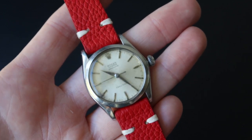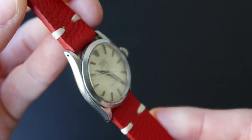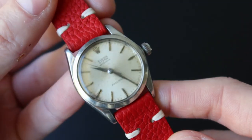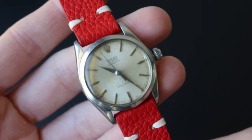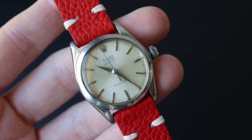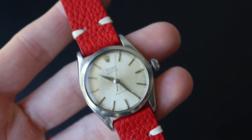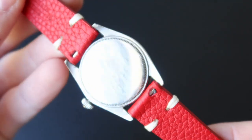This version of the Speed King is a reference 6430 and dates to 1954 based on the serial number between the lugs of the watch. As mentioned, the watch has a 30mm stainless steel case that's obviously an Oyster design and is overall in good condition, but for the 1950s obviously shows signs of wear.